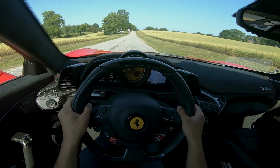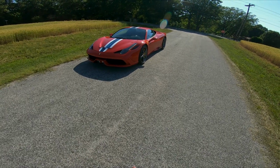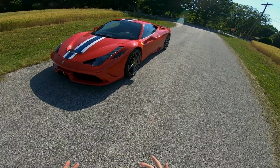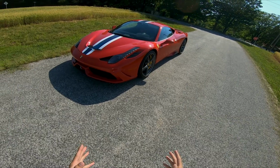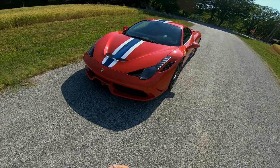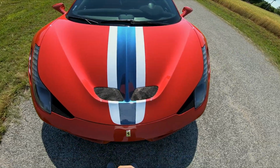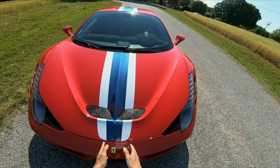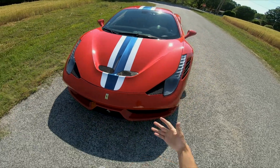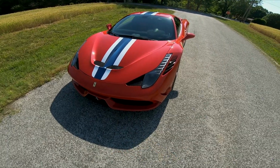the regular 458 doesn't. All right, so here it is, the beautiful 2015 Ferrari 458 Speciale. So right off the bat, there are a couple of things on this exterior that you'll immediately notice that are different than the standard 458. First of all, you have the painted stripe on all of these Speciales. As you can see here, this isn't vinyl or anything. That's 100% painted from factory. So this specific one is that beautiful Ferrari red with the white and blue stripes.